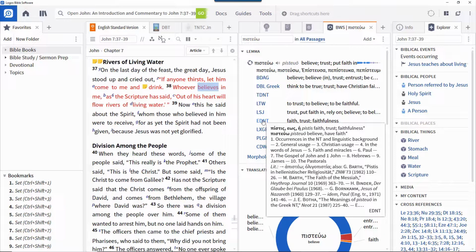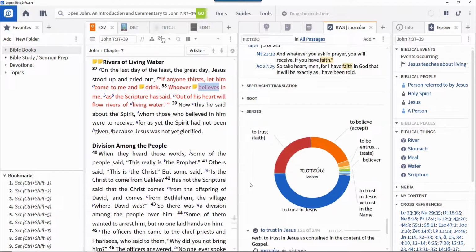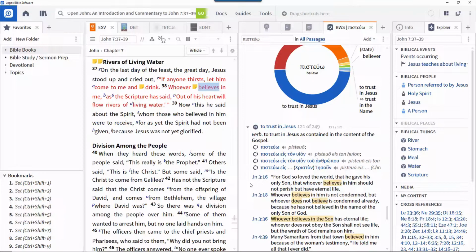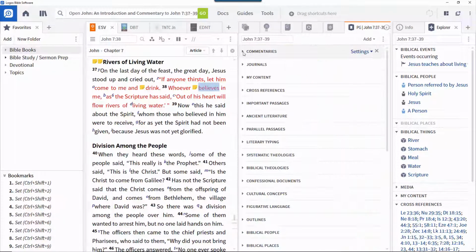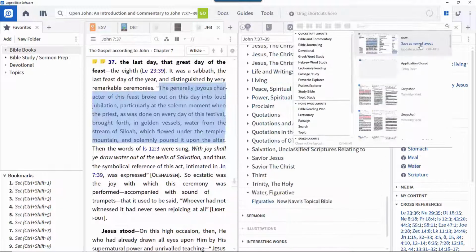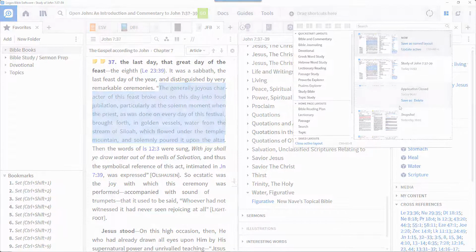Having an electronic library is one thing, but being able to retrieve information from it is another. And that is where guides really come into their own. In this video, we're going to look at the Bible Word Study Guide to focus on a particular word, and the Passage Guide to find out information about the passage we're studying for sermon or Bible study lesson preparation.